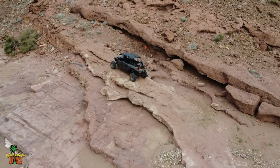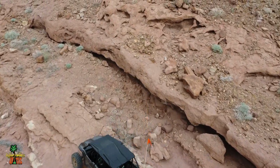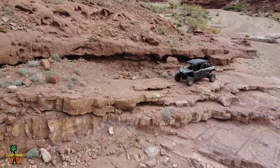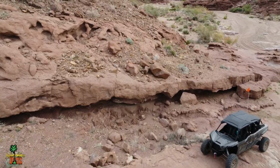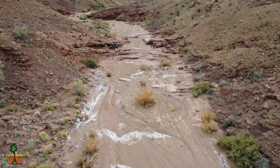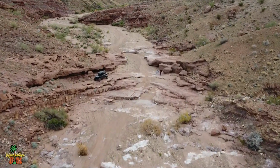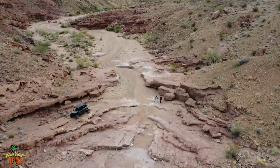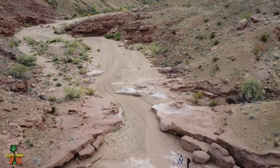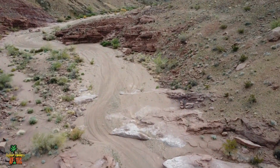Now look at this. It's like a pinkish reddish color. The rocks out here, really neat. The scenery is amazing. Now see how this trail snakes through the canyon? Isn't that neat? And the Trex just handles all this so nice. When you're cruising on this thing, you're just kicking back and relaxing and just enjoying the scenery. It's so nice.